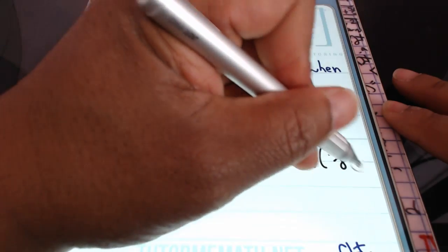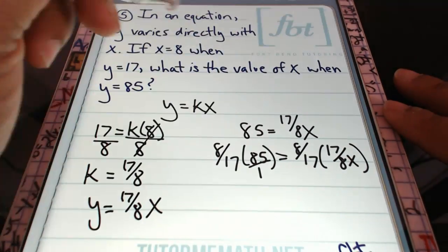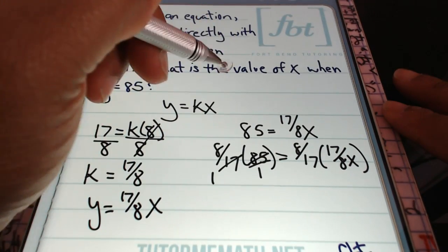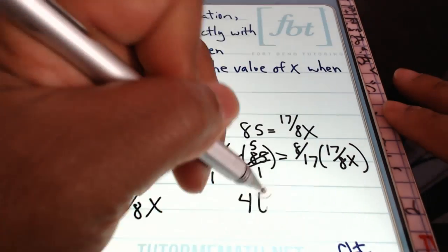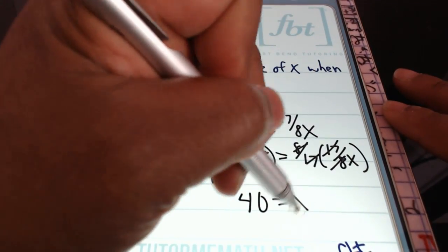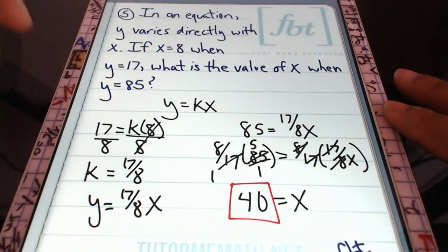And so it's going to look just like this, guys. That's right. So on the left side of the equation, we can simplify this. Knowing that 85 is over 1, you can say 17 goes into itself once. 17 will go into 85 5 times, and then multiply straight across to get 8 times 5, which is 40. And on the right side, everything just cancels out. There you go. So the answer is 40. I'm putting a red box around this. That's what I'm doing. Okay?